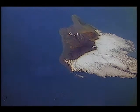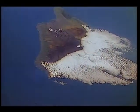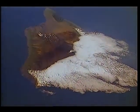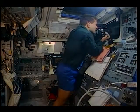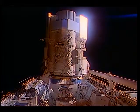We had both color visible film and infrared film, and sometimes we took pairs of pictures of the same region. We also had an opportunity on a number of passes to see the Hawaiian Islands. Tammy showed you the Oahu view. Here's the big island of Hawaii. And on top of the volcano are a number of NASA observatories that also do astronomy. We really enjoyed taking the pictures.